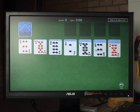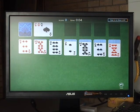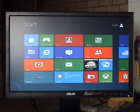And here's your Solitaire, and it moves around all fluid. Oh, and the sound all works fine. I haven't installed any drivers. This is the first time that we've actually just started playing with this.